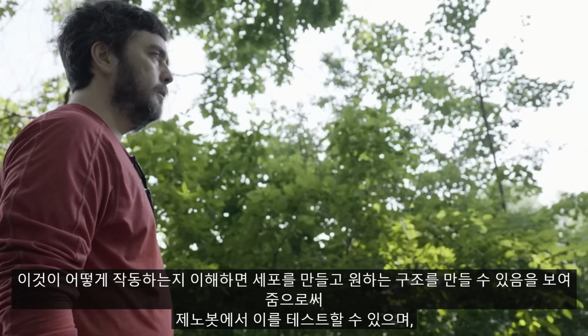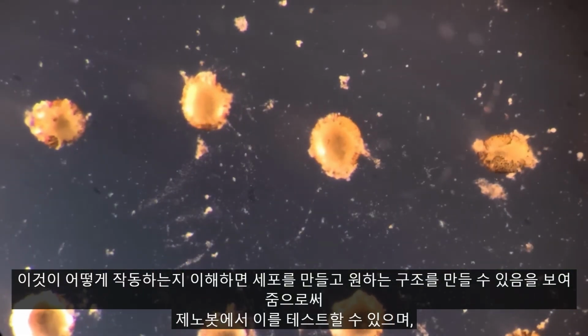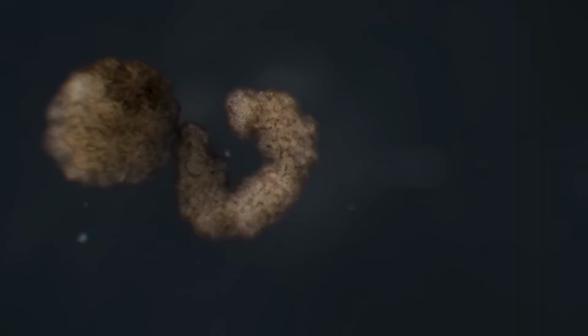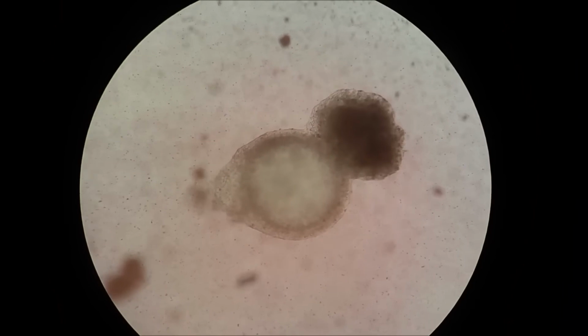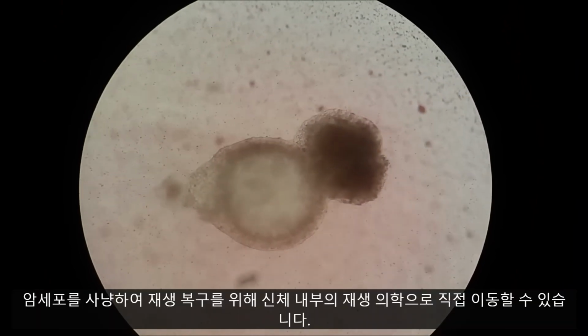All of these things could be solved if we had the ability to tell cells what to build. Once we understand how this works, we can test this in xenobots by showing that we can make cells build whatever structures we want, and that will go directly towards regenerative medicine inside of bodies, hunting down cancer cells, regenerative repair.